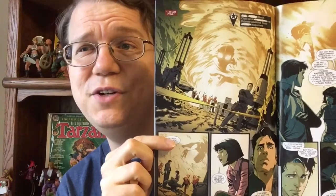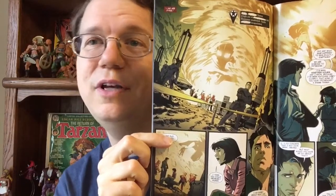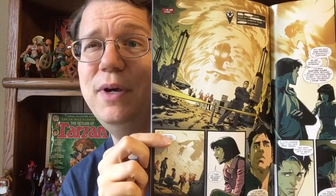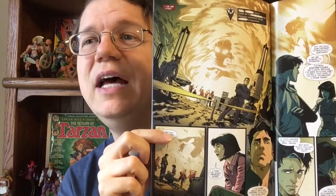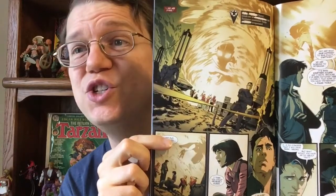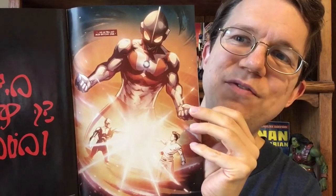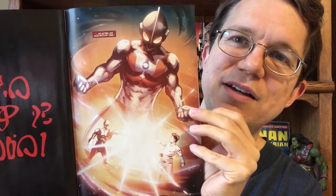You know in the TV series how there'll be a scene where the Ultra and the human host will have a conversation that'll last less than a minute before merging? That's this entire issue. This is the beginning, and this is the final page. I mean, they don't even agree to merge until the end.